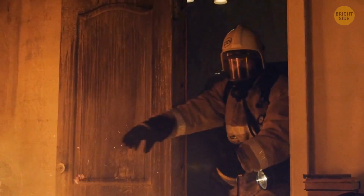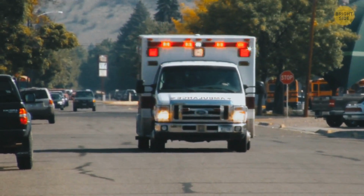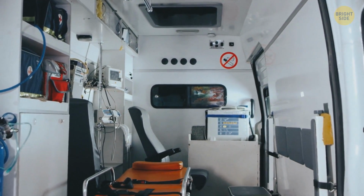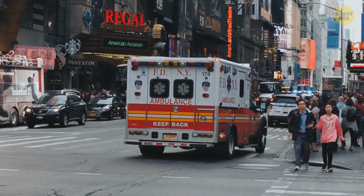However, firefighters are not the only ones at an emergency. Paramedics can literally save lives, and ambulances are complicated vehicles. We all know that ambulances have a rolling bed, an IV, and a heart monitor. But there's so much more. After all, an ambulance needs to be ready for anything.